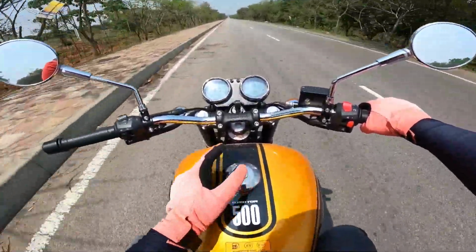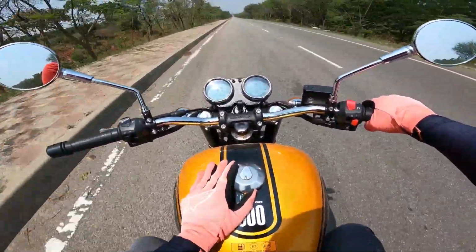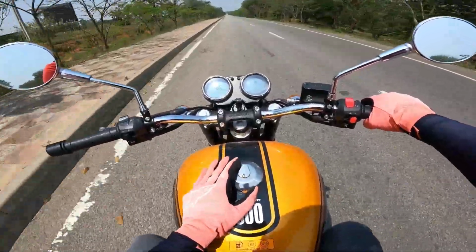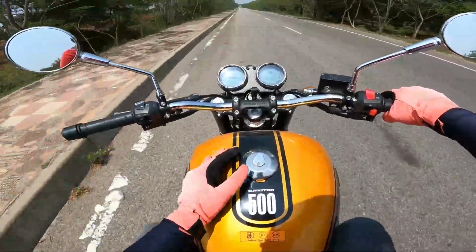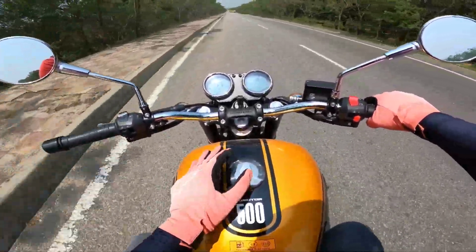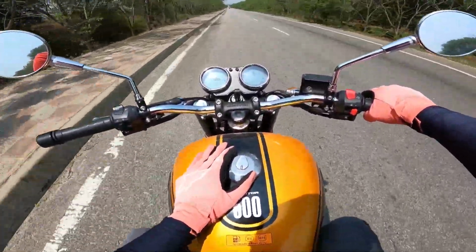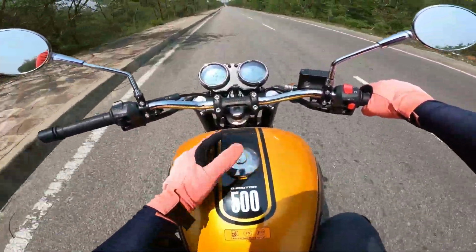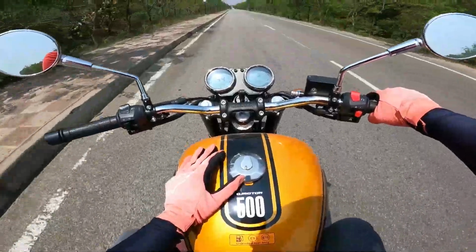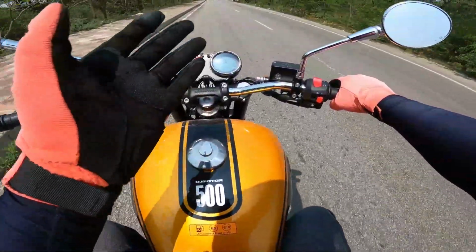I can say that because the last 7 days I've been riding this, and people have noticed it. People have stopped me and asked me how does it feel, which brand is this and where can I get this? That's the kind of road presence it demands. That's the kind of visual appeal, especially some colors. Apart from this color, you also have the white color, I believe, that looks very striking.